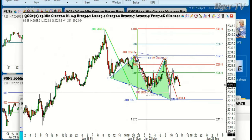And you can see we made an A, B, C, D pattern right there on the bottom. There's your drive one, drive two, drive three coming in at 2018. The low on the gold was 2017. The rally back up went right to the 61.8 retracement, and now it's just backing and filling. So this is one that we want to keep a really close eye on as we see these things unfold here today.